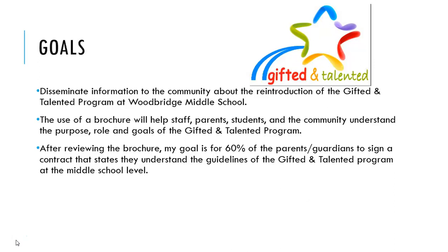So I made a brochure so that will help staff, parents, students, and the community understand everything that's offered in the application process. So based off that, I was hoping that at least 60% of the parents/guardians will sign a contract so they understand what the Gifted and Talented program is about, and they know the expectations about it.